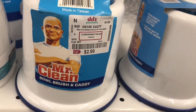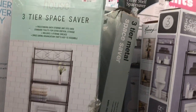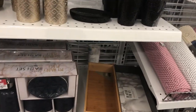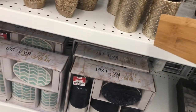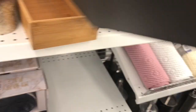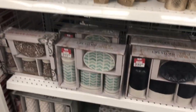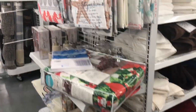Mr. Clean, $2.99. Over the toilet shelf for decorative, you know, the space savers. Again, deals, deals, deals. I'm sounding excited because I really want you guys to know that you don't really have to spend all this money to get your life together, to get your house, your business, your space together. There are stores out there where you can find these things at a very reasonable price, to have people thinking that you spent a lot of money. I mean, I couldn't believe it.